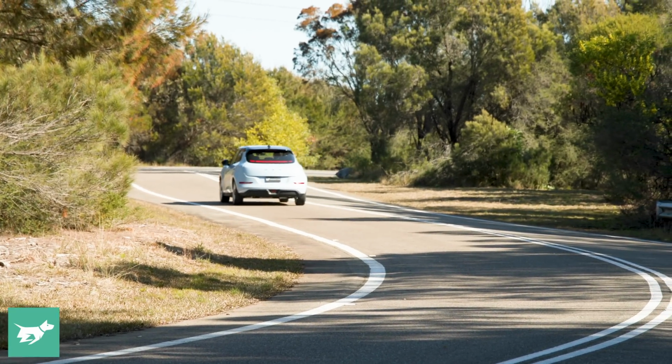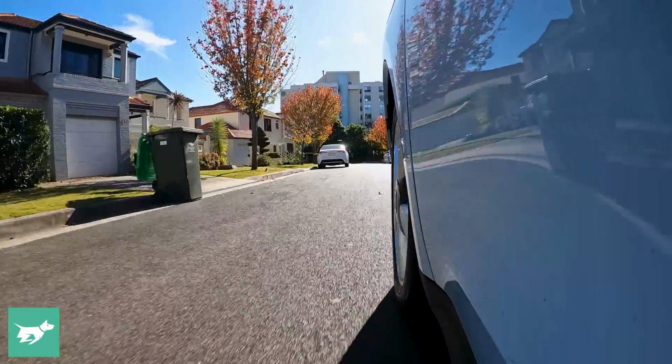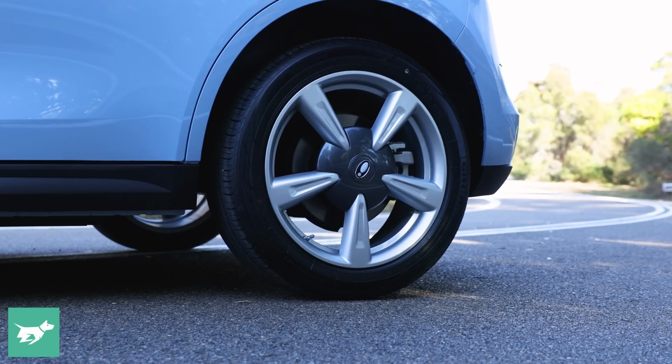Now, refinement is okay, but things do start to get noisy on coarse chip roads, which is very, very common with cheaper, smaller EVs like this. Grip levels are fine, but we have these GD contact tires here, which is a cheaper tire than what you're going to get on some rivals. So once again, the limit of grip for the chassis and the tires does come up a little bit faster in the Ora than in some rivals.